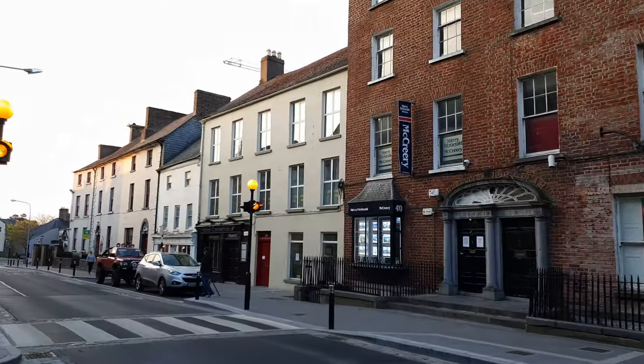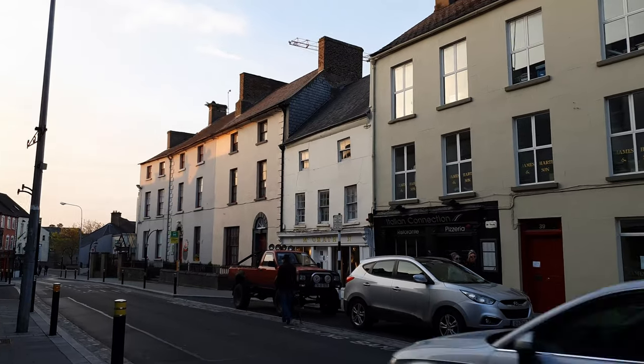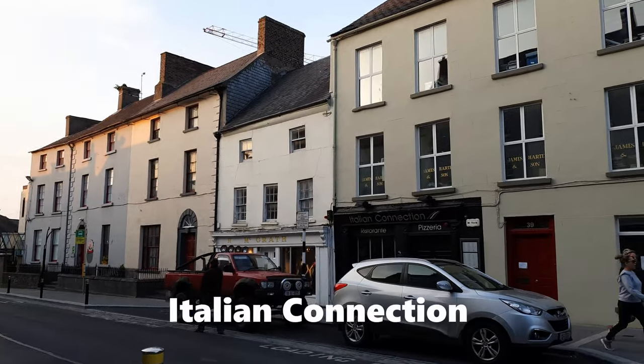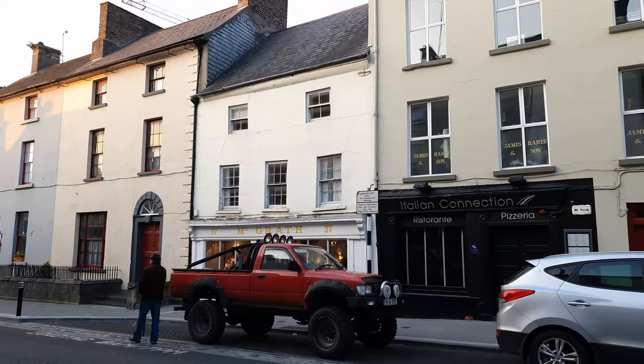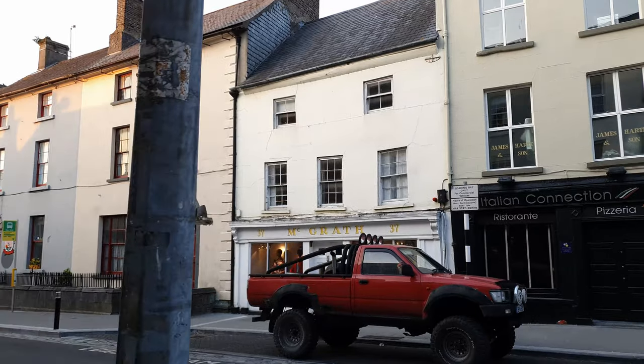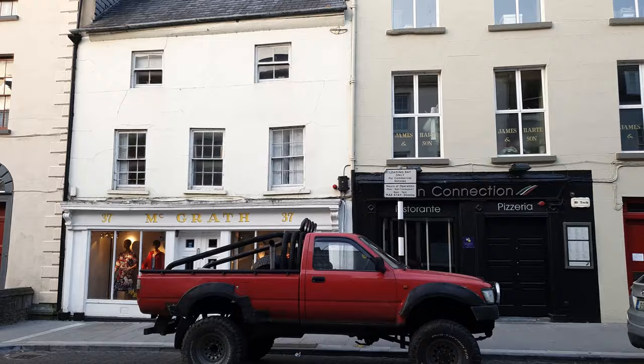As we walk down Parliament Street, another well-known Italian restaurant, the Italian Connection there. Those doors are shut. And fair dues to them, because in their home they have a couple of my travel photographs on their wall, I believe.